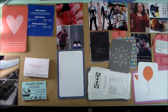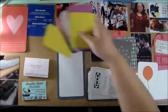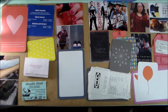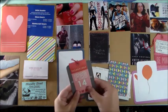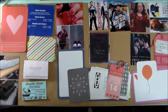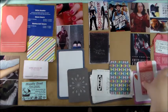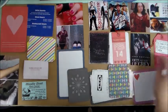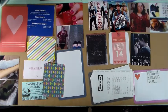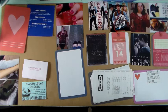Here, I'm pretty sure I'm going through the cards behind the camera again. So I'm still searching for a card to put behind this tag here. I think I ended up going with the white background, even though I didn't want the white background, but it was just the best option.